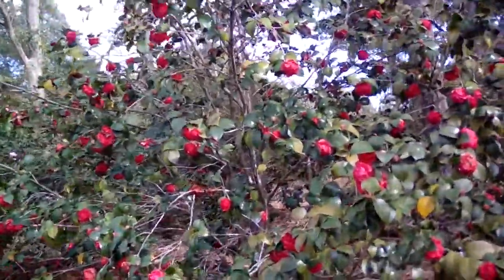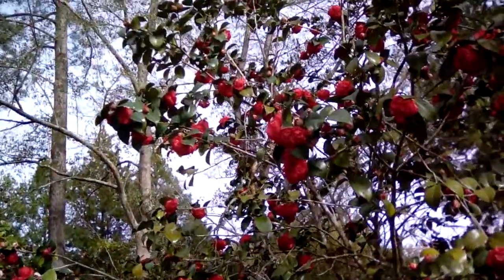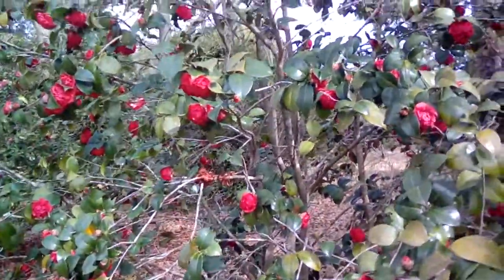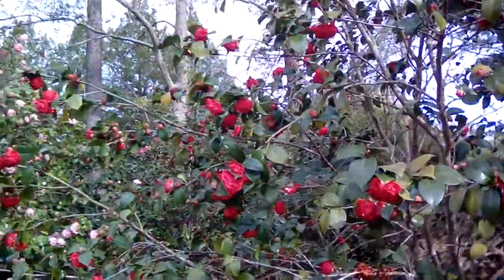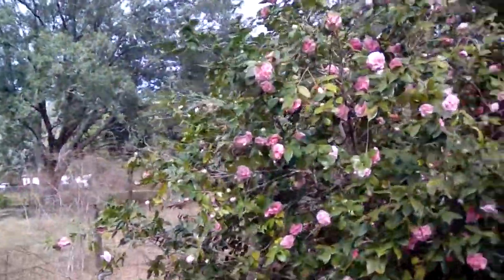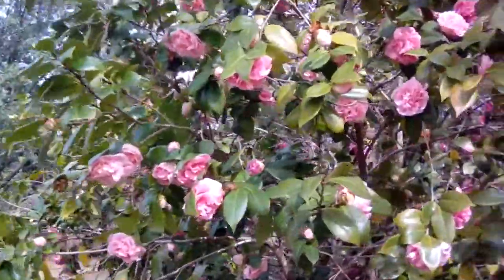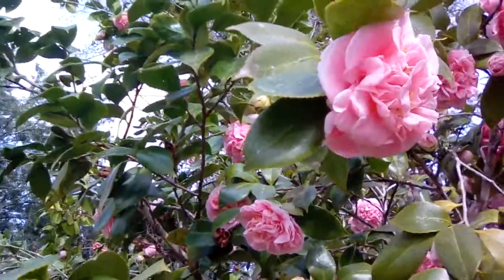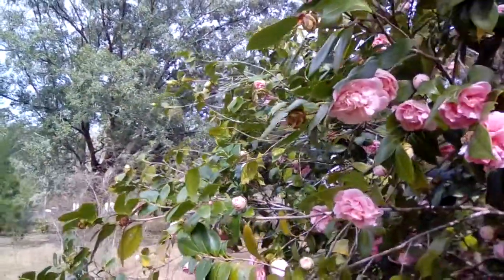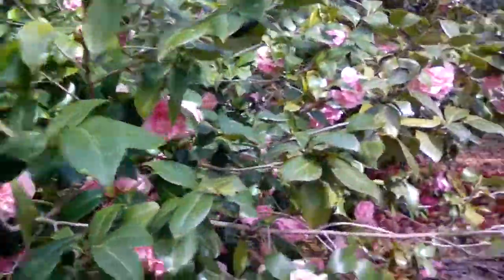This year we've really not had so much cold that my blooms have gotten frozen, so a great many of them have stayed right on the tree until they have died and dropped off and turned brown. Most times through the years past, we'll have a freeze and I'll end up with a lot of brown blooms from frostbite.